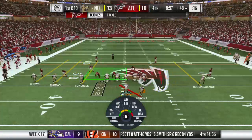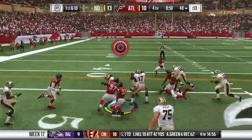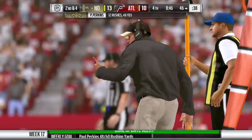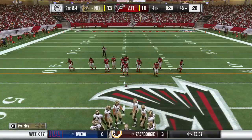3rd and 2 is not necessarily just a running down anymore. A lot of times they want to throw the ball. They went back to the roots and powered forward and got the first down. And able to push his way forward here for a good little gain. It's a 6-yard pickup, and it gets him to 2nd and 4. Frustrating for a defense, energizing for an offense.